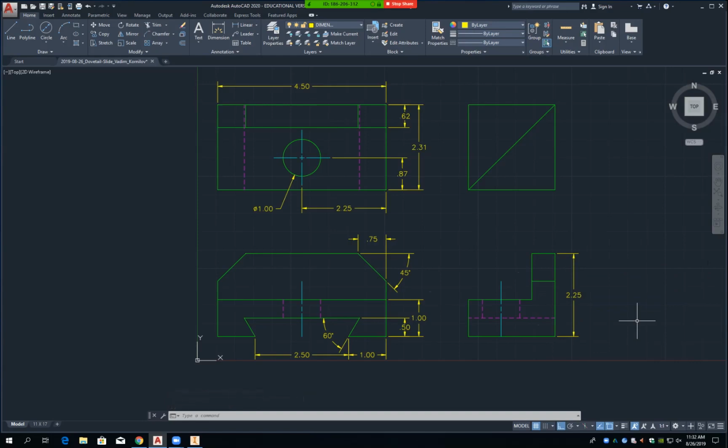Enter. Now TR for trim. That's right, trim. TR, enter. Take this line here, this line here. That's your trim line, right? That's where you want to trim it to, right? Enter, enter, enter. Now what do you want to trim? Enter. Now you want to erase that, so E, enter. Just E, enter. Now pick that line. Enter. It's gone. So you'll be working through those commands, and you'll be very proficient in that very soon. Okay?